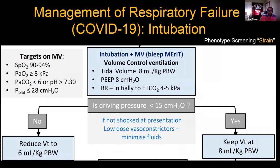They put the patients on a tidal volume of 8 ml per kg predicted body weight, PEEP of 8, and a respiratory rate typically between 10 and 20, and they try to get the SpO2 to a normal range. Their saturation goal is 90 to 94, and plateau pressure less than 20. At this point, when the patient is intubated and placed on these settings, they look at the driving pressure. Again, driving pressure, as I said, is plateau pressure minus PEEP, and this has to be less than 15.